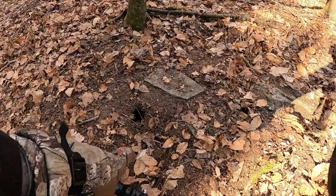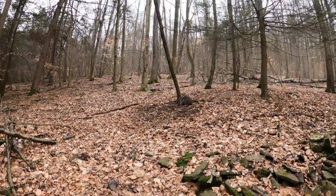Got the trap reset. Now hopefully when Mr. Coyote comes by, he smells that bobcat, comes over to investigate, and ka-chow. It's been 3-4 days since we caught the bobcat. I see some fur up here. Look what we got right there. The same trap strikes again.